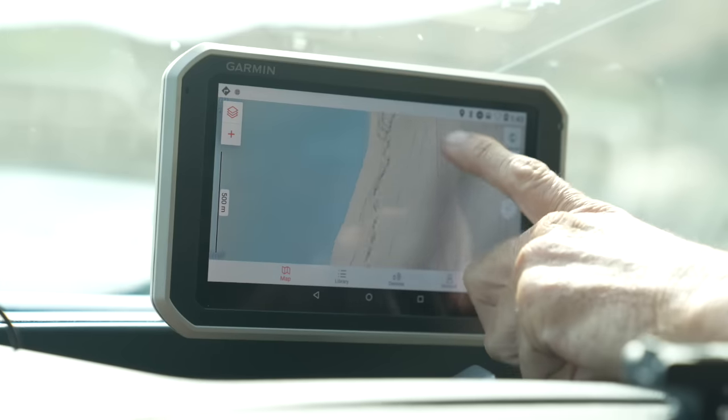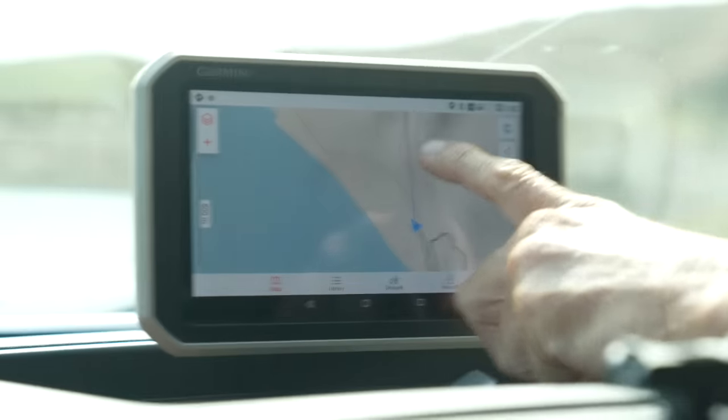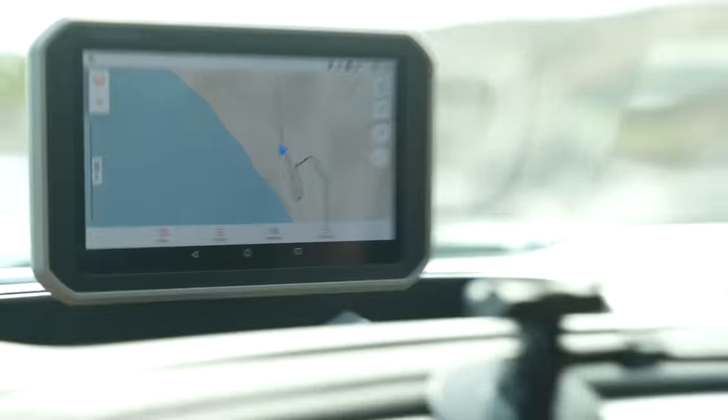Well, it's only 1:45, so we've got plenty of time to get to Coral Bay before the airport closes. All right, let's keep drawing black squiggles. Look at it all. Yee-hoo!